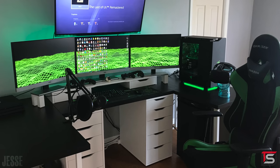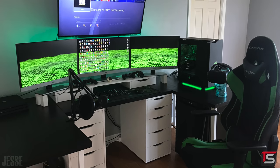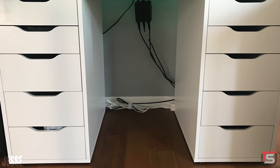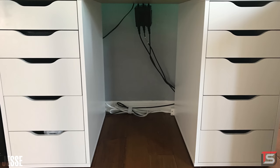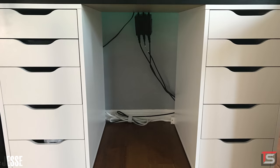The desk he is using consists of three separate IKEA Linnmon tabletops that he connected together with two Alex drawers underneath the main setup. Now, I don't know how tall you are, but for me personally, there wouldn't be any leg room down there. Look how close both of the drawers are together.